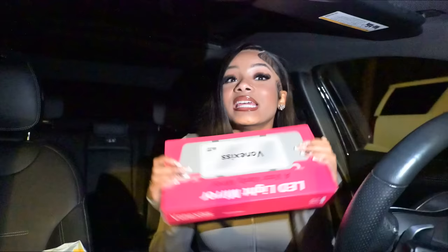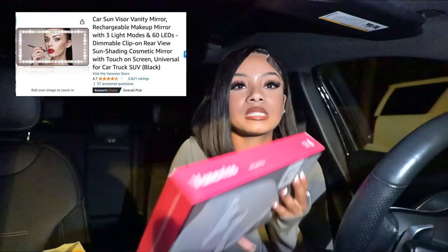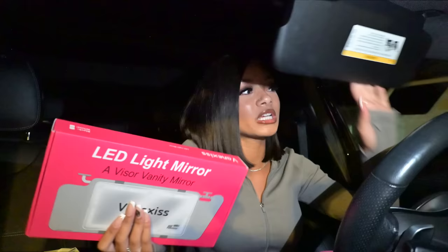These are like purse holders, so you know, I'll show those and everything. This, oh my gosh, I'm excited for, because one of the only perks about this car is this mirror. This mirror is so tiny. Like, it's so tiny. I mean, I'm not complaining, it's not a big deal, but it's just tiny.